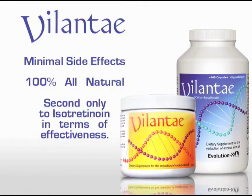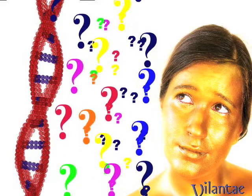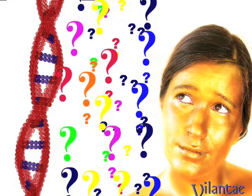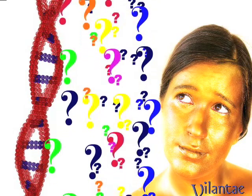Vilantae, on the other hand, has minimal side effects, is 100% natural, and is second only to Roaccutane in terms of effectiveness. So how exactly do genetics lead to this overproduction of oil? Unfortunately, many dermatologists are not clear about the causes of acne. It is implied that the exact cause of acne is unknown, but in truth, most of the causes are known.